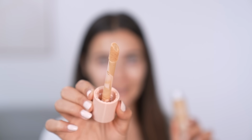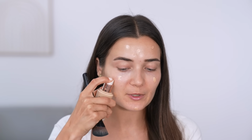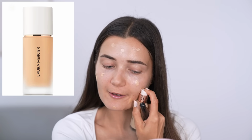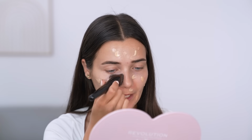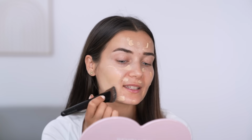It comes with a really big, thick applicator, which I do like, but it just means that it's very easy to go overboard with this product. The first time I used this product, I actually tested it just on its own and then I put foundation over the top, but this time I'm just gonna go in with my Laura Mercier foundation and mix that into it all together. That foundation placement couldn't be more random, so please excuse that. I'm now gonna be taking this brush from Laura Mercier and blending all of this together.